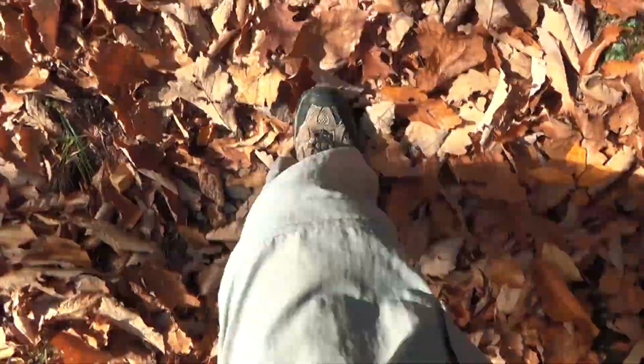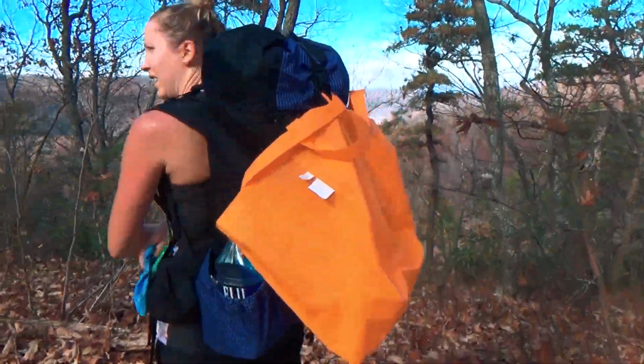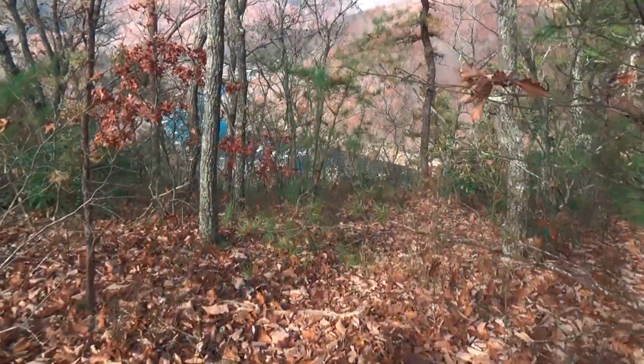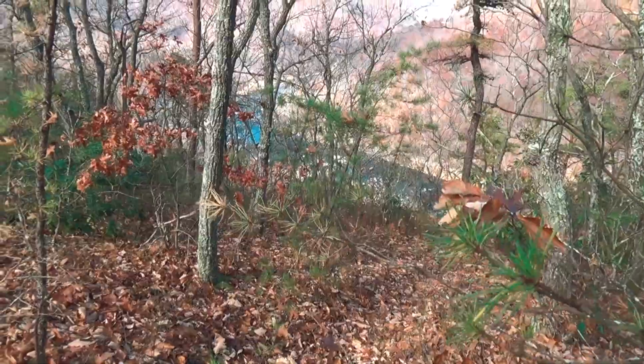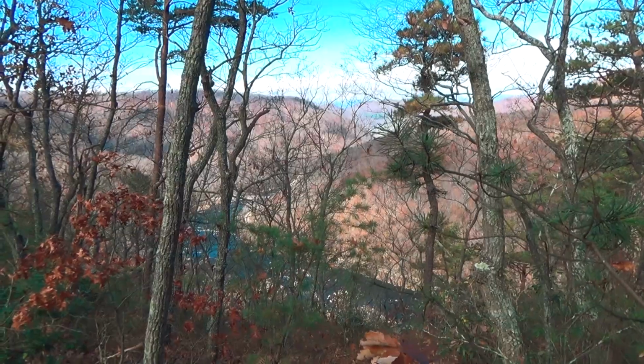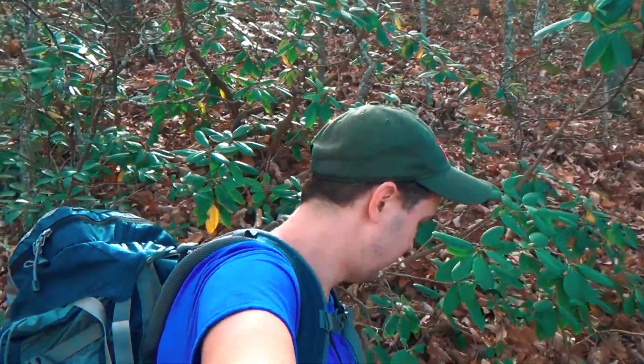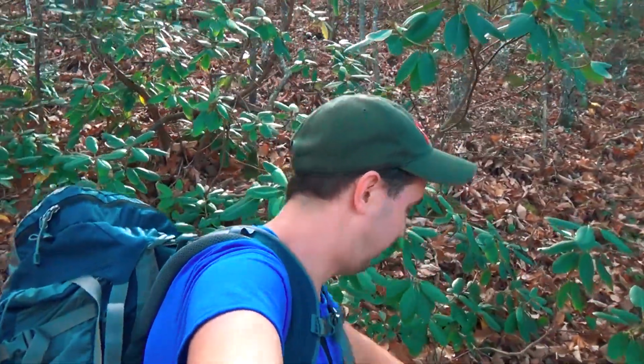Crunch, crunch, crunch. River view? Oh yeah, it's down there. Peeking through. Just about time for some lunch. Pick somewhere where it opens up a bit, hopefully with a little view of the river. Have a little chicken salad, which is rehydrating in the pouch, in my pack as we speak. I think that'll give us a little energy boost.